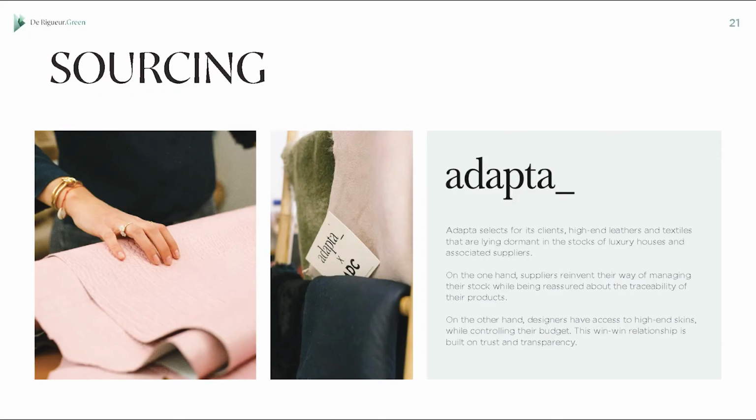Now, based on the same model, Adapta, which is another sourcing platform, selects for its clients high-end leather and, recently, textiles that are lying dormant in the stocks of luxury houses and associated suppliers. From a customer perspective, Adapta offers solutions for brands looking for material. They source from luxury houses by performing quality controls to see if they can exploit the material or not.